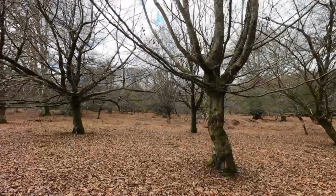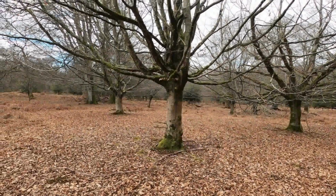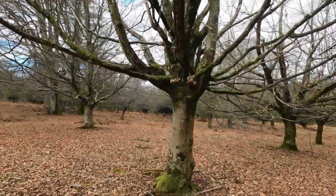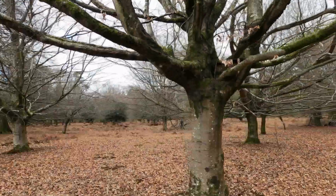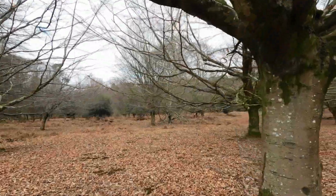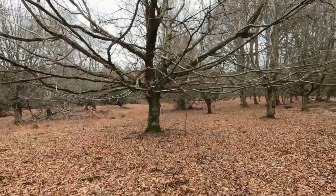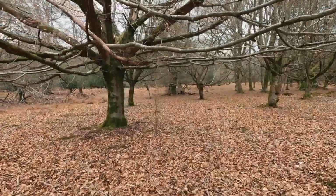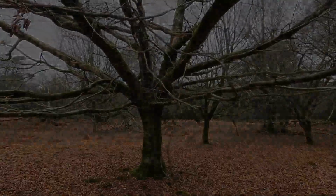Now here is an example of interference within these pasture woodlands. These young beech pollards, and you can see they're almost in rows, are results of clearing some of the old woodland and then fencing and planting, because the forester thought that was the only way you would maintain the woodland.